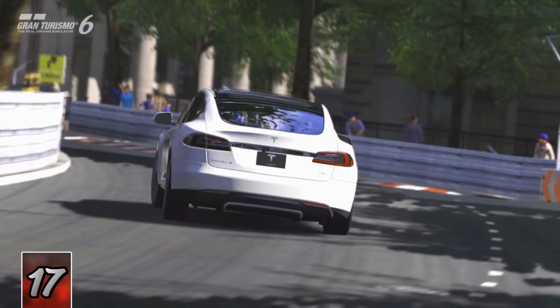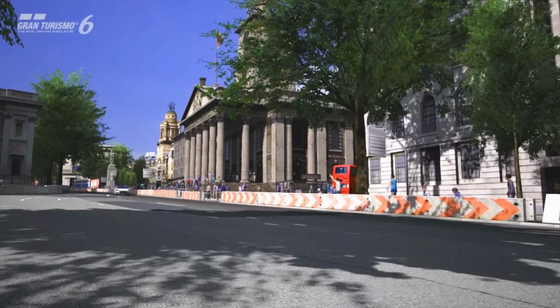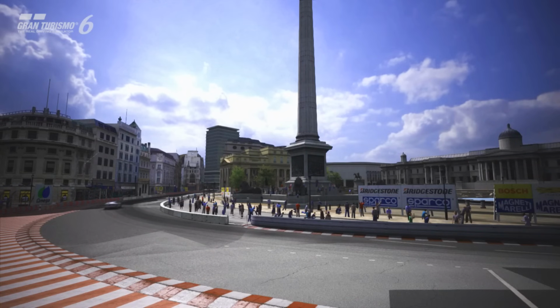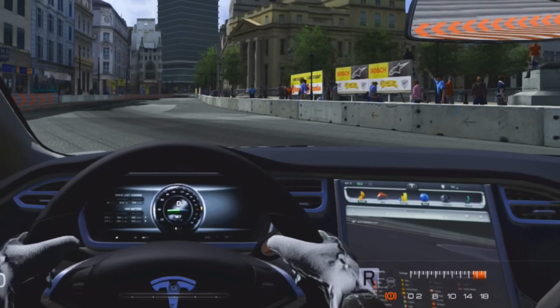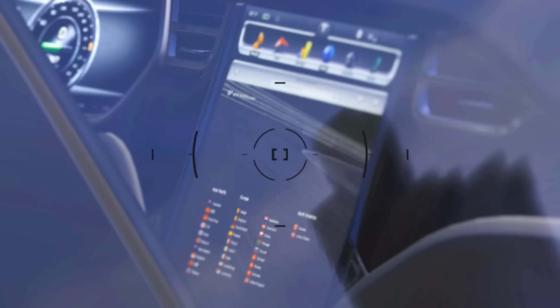Gran Turismo 6 gave us a host of new cars to play with, one of which is the Tesla Model S, which also returns in Gran Turismo Sport. Next time you're driving the Model S, switch to the cockpit view and you just might spot a little Easter egg. Take a look at the center console. Its web browser is open and the website it's displaying is actually the official Gran Turismo website.